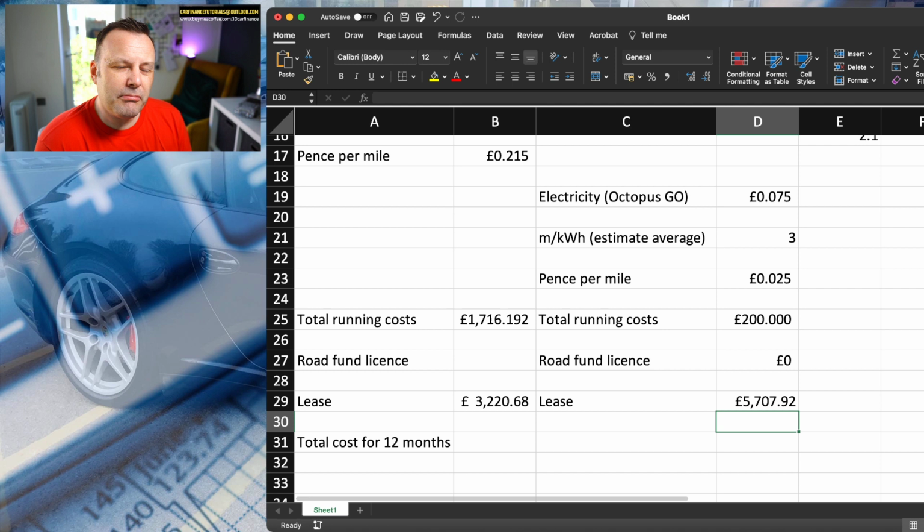So I'm going to ignore maintenance. The reason I'm going to ignore maintenance is when I've got quotes for maintenance packs, there's not a lot in it for electric and petrol. Even though they say there's less to do on an electric car, there's not a lot in it in terms of paying for a service pack. So I'm going to get rid of maintenance.